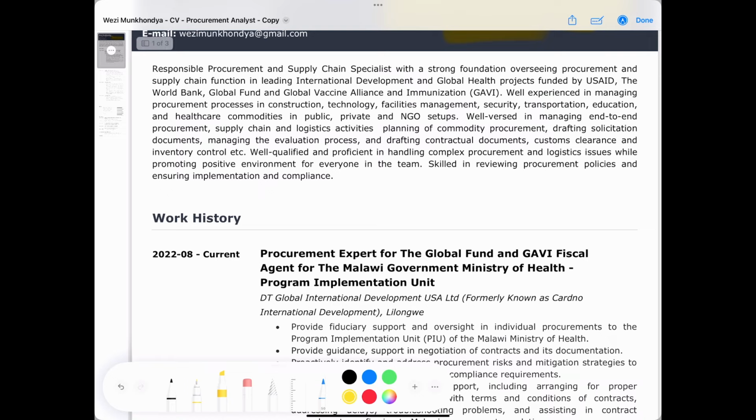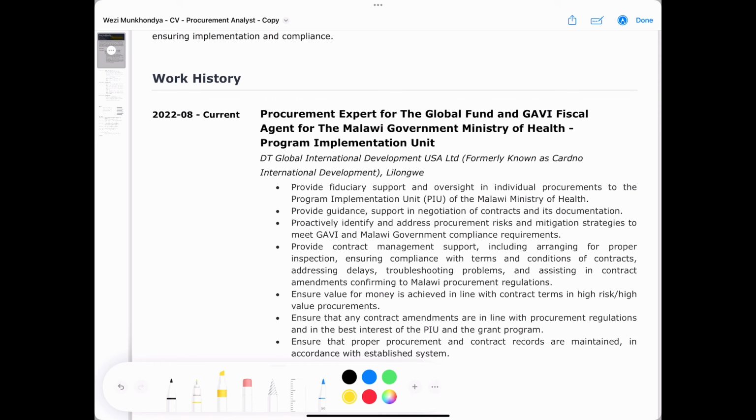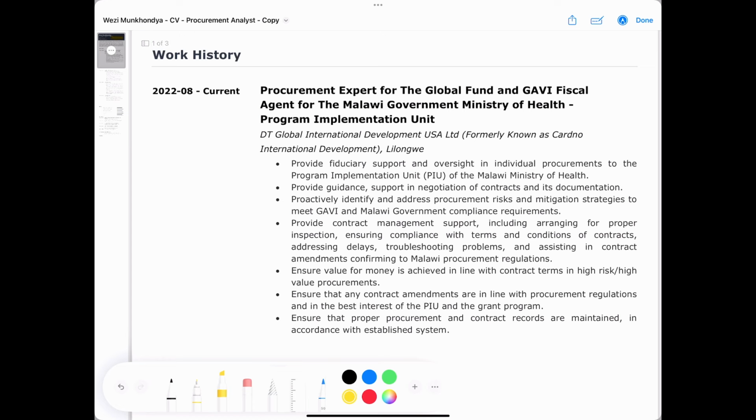All right. So by the time that I was applying for the job at NHS, I was working for DT Global, as you can see. So that's Cardinal International, formerly Cardinal International Development. So you see on the CV that what I wrote were only 7. Let me count: 1, 2, 3, 4, 5, 6, 7. Yeah, I only wrote 7 duties. Now, to be honest, was I only doing these 7 things? No, I was doing more than these 7 things. But to be honest, you can't write everything that you were doing, because if you do that, then you will have a long CV. You have like maybe 20 pages.